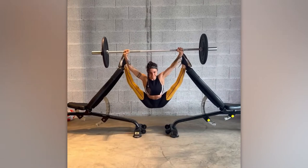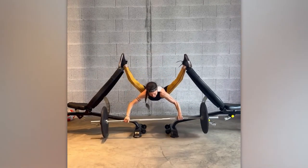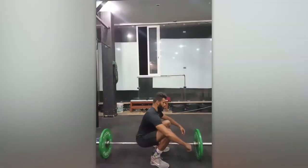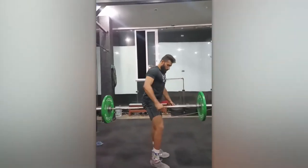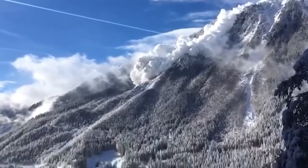The right moment for an easy warm-up exercise. Let's go. Today, by the way, we got an unusual workout. In Switzerland, even avalanches are somewhat elegant.